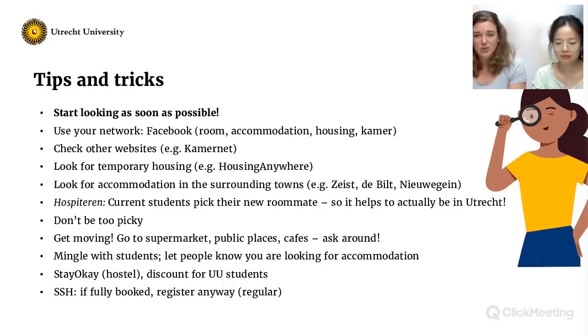We also have a cooperation with a hostel in Utrecht. So for everyone that hasn't found any accommodation yet, they can stay in a hostel with a discount for the first month, for September. So a lot of students make use of that, and while they're staying in the hostel, they go to all these hospiteeravonden and all these group viewings, to find something more permanent. So we also offer that for the first month. And register with SSH if you're planning to stay here for longer than a year, I would say.